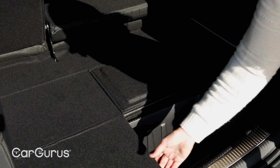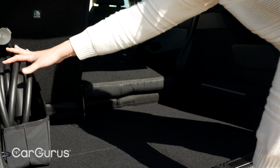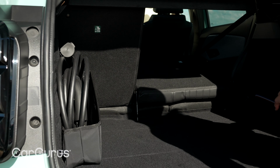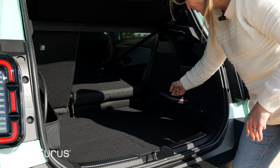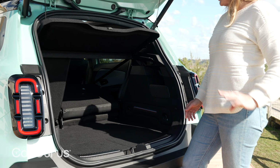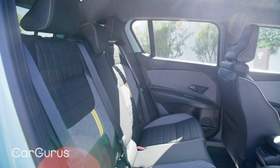Bit of underfloor cable storage in there. Renault have got the cable stored here, so you can get that if you want. Anyway, I quite like it, it's all fancy. I even like, look, even the straps in the back here have got the French flag on. Do you know what? I think for a little compact car like this, it's a pretty good boot.